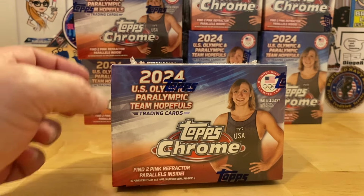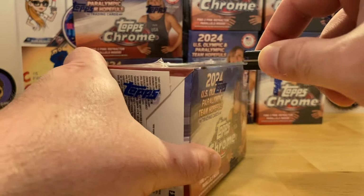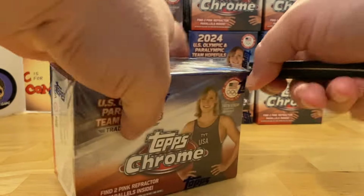Okay, we're going to open up our second box of the U.S. Olympic and Paralympic team hopefuls. These are really, really cool. I've opened up one box so far, and I really dig them.